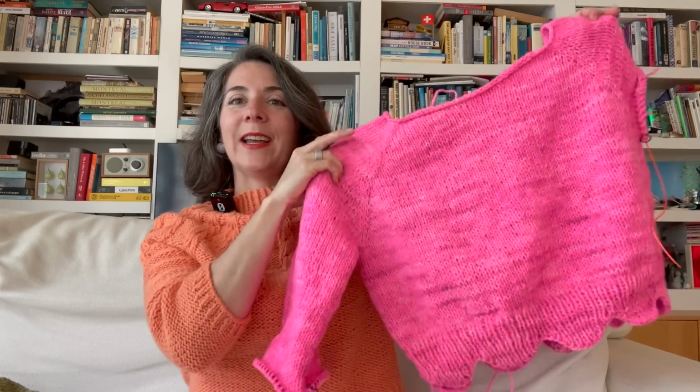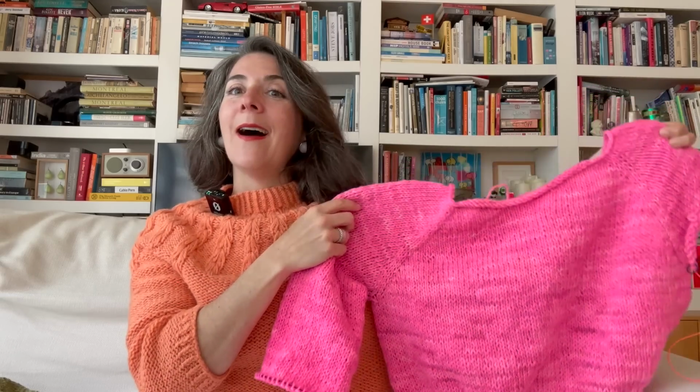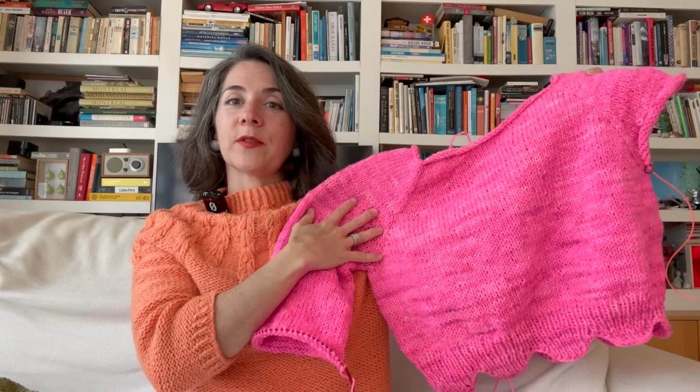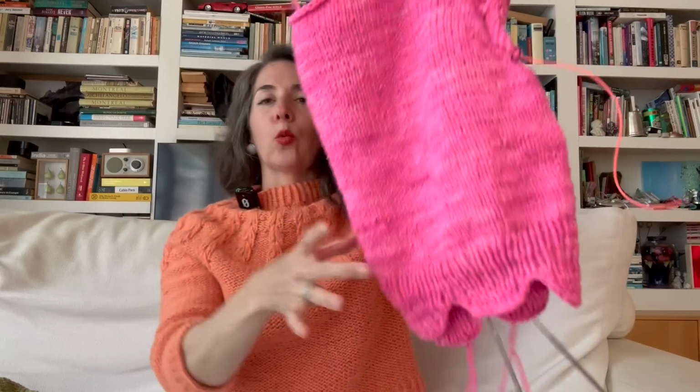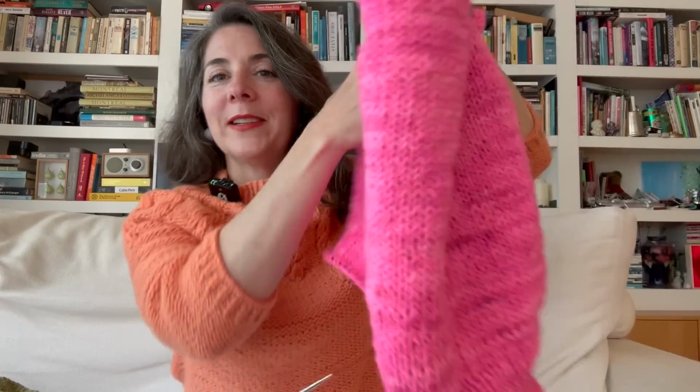The interesting bit, I would say, of this design, of course, of the sweater, is the scallop bottom. It is just, you know, rocking out on my delight.